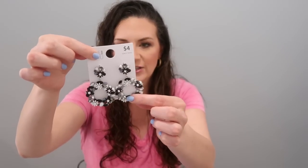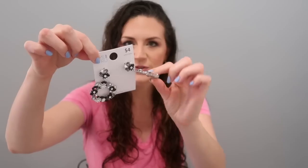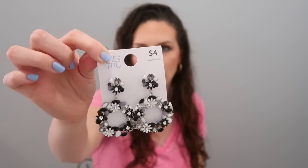Okay, so the next thing is another pair of earrings, and it's these. I think they're so cute. They're really chunky, dangly earrings. They have the silver on the back. I normally prefer gold jewelry. I think the gold looks better on my skin, but I just thought these were really fun, and I have some black and white things that I'm thinking I'm gonna wear these with, but they have the black and the white and the silver, and I just think they're so, so cute.